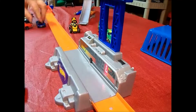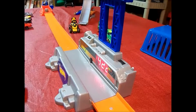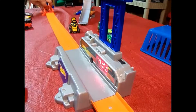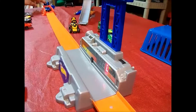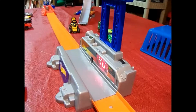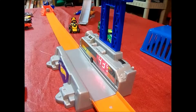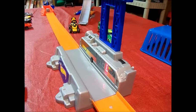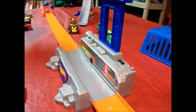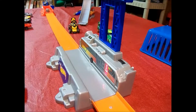Put him in the launcher. Get the calculator ready. And let's see. 422. Seems to be the fastest so far. 401. And the final shot. 439. So 439 is the top speed, or the highest speed, whatever you want to call it, and an average of 420 or 421. We'll round it up, and that was the Acura NSX. That seems to be the fastest by far.